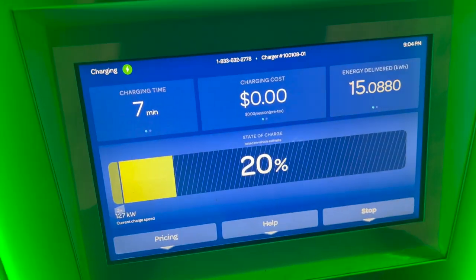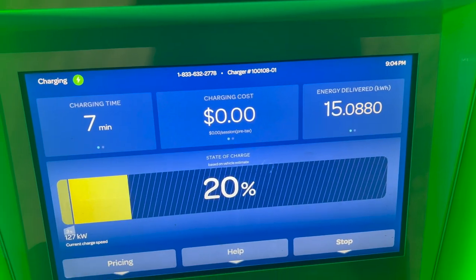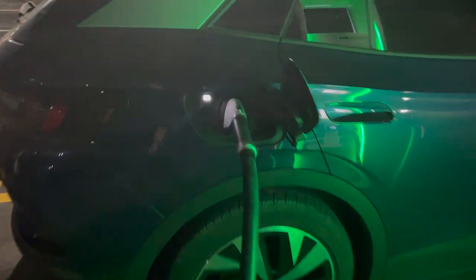And just like that, we're already up to 20%. It only took 7 minutes, and we gained 15 kilowatt hours, so really great charging session here. I'm gonna go ahead and unplug, and then we have about 35 miles to go to get back to northern Phoenix where we've been staying, and then we'll be there for a couple more days before I head off to Yosemite National Park.